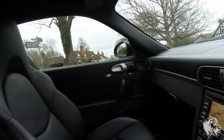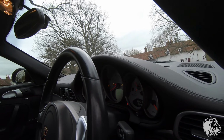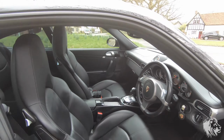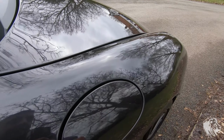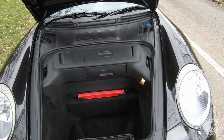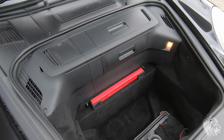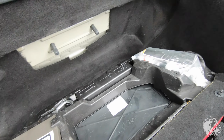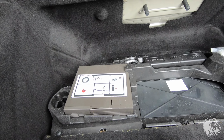But everything works as it should. It's got black Alcantara headlining. Obviously no sunroof specified with this car. Everything's in great condition, as you can see. There's the fuel filler, it's all good in there. There's the front boot. There's a Bosch battery under there. And all the tools and everything are as they should be behind this section here. So you've got tyre gel, tools, towing eye, and you've got the tyre inflator, which works off the 12-volt system.